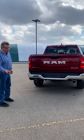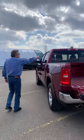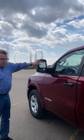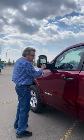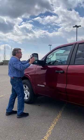This one has the power drop-down tailgate, 5'7" box, rear power sliding window on this Bighorn as well. When you come up here, you'll see you've got the blind spot detection. Mirrors are new for 2025 as well. This one has a power convex along with the power there, but you can also pull them out and you can put them that way as well if you wanted to.